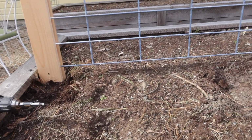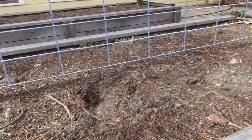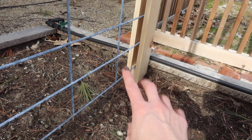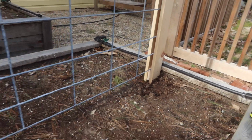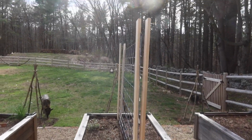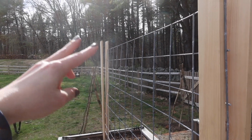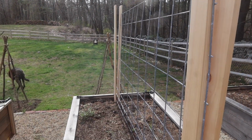You can see how it's hovering a little bit, and that's where those blocks I added at the bottom are coming in handy, because the panel can rest on top of that and then it's not sitting in the dirt. Now that we have a better system, I have to take these two sets out. I'll screw the blocks in and then I'll re-pound them in and slide the panel in between them.